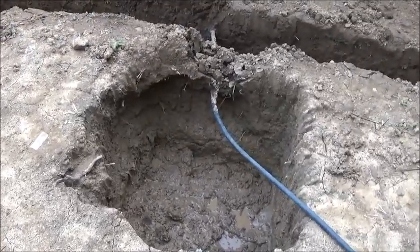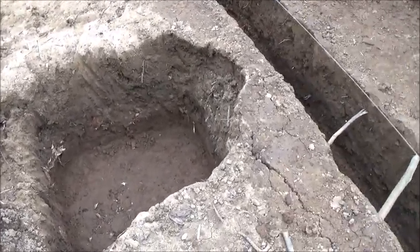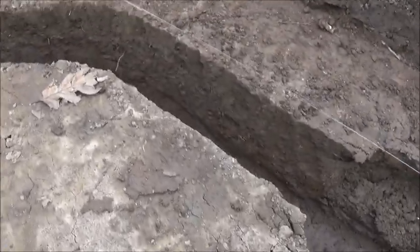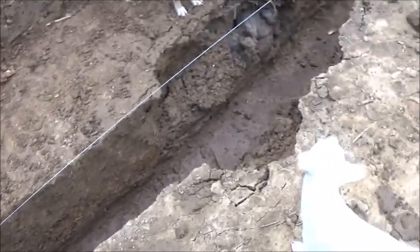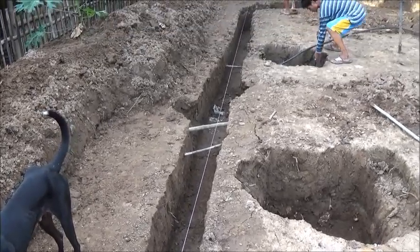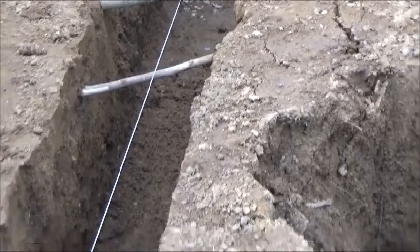We've had a little cave in here. I'm trying to avoid another cave in here. There's just so much water from the never-ending rain. It just caved in a little bit here. That whole little bank there, you can see that crack on the top. Everything's trying to go in there.